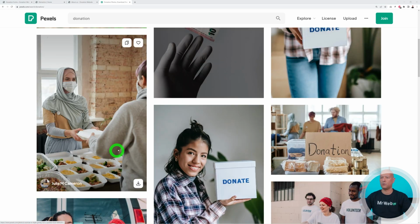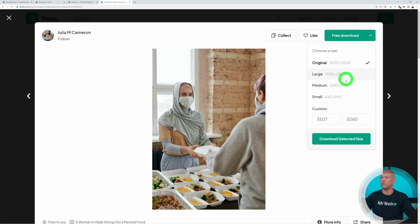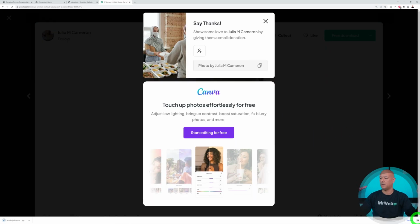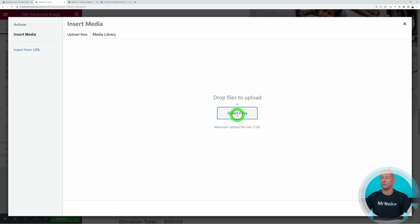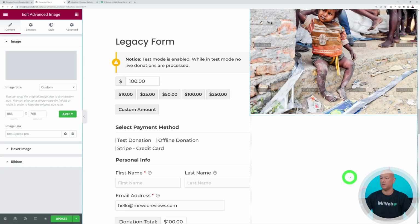A picture like this would be fine, okay? So all you have to do is click on the image, and right here you have the option to download different sizes. You don't want it to be too big, because it's going to take too much time to load. So maybe 1280 by 1920 would be just about perfect. So we download this image, save, and now we can import it. So we go back here, replace this image, upload file, select file. Let's upload this one, insert media.